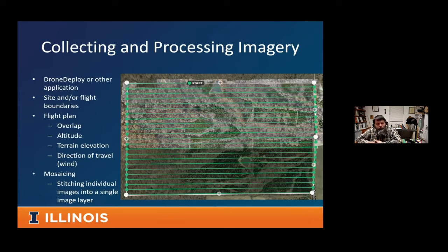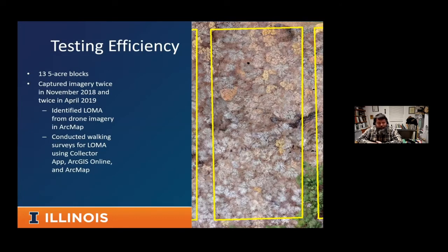You can either do auto recognition by looking through certain color spectrums, but what we often do is just visually search this imagery to try to find the clues for the invasive species. We wanted to see if this was useful and how efficient it was for looking at sites and trying to pick out invasive species.